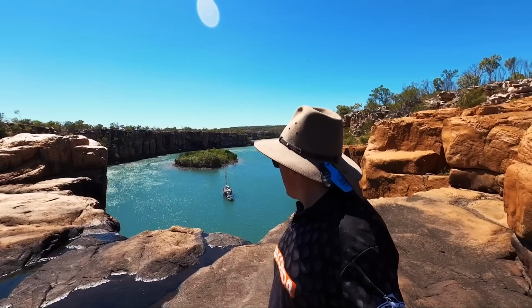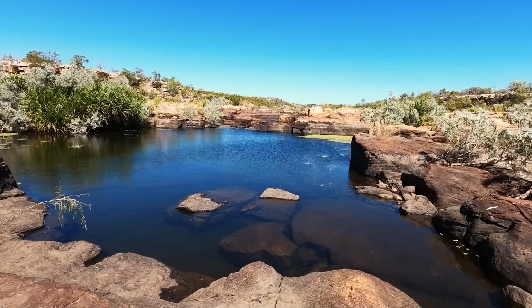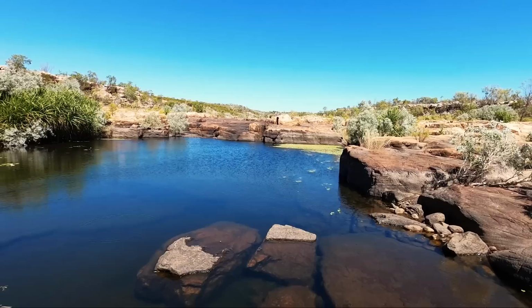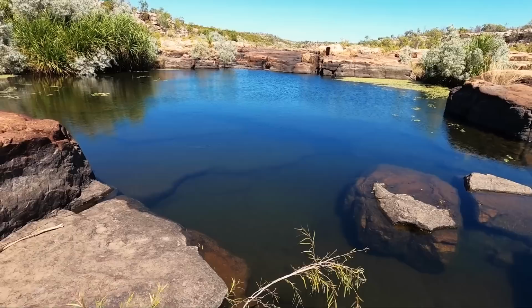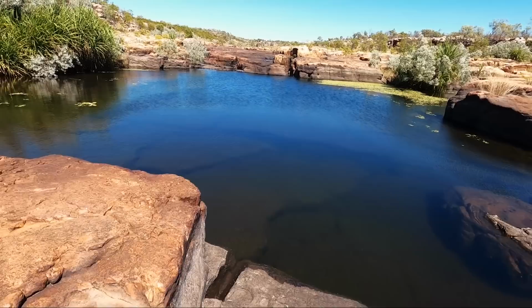Oh man. Oh, now we're talking. This is right up near the top. It keeps going for miles, but this is what I'm talking about. Primo. That's a good little swimming hole right there, nice and deep. You can nearly jump in that.